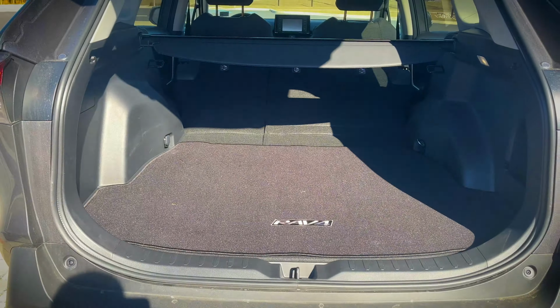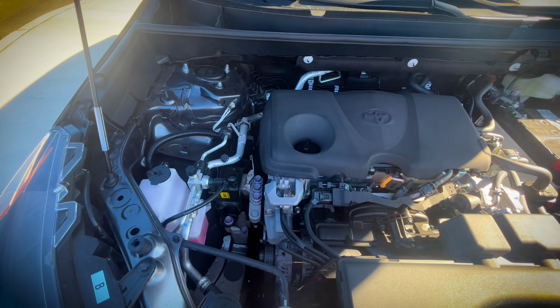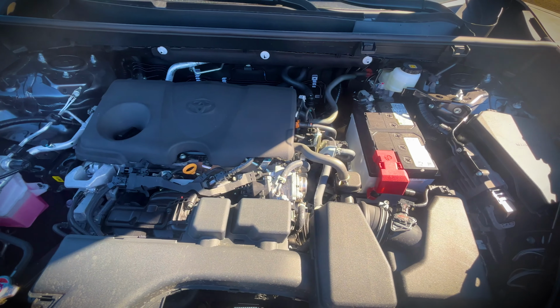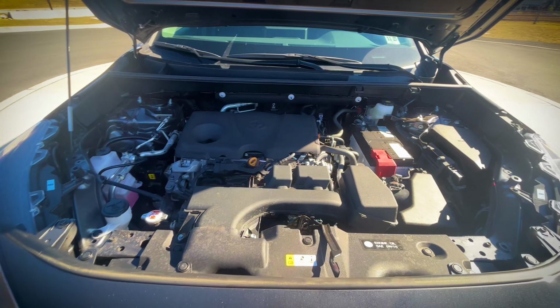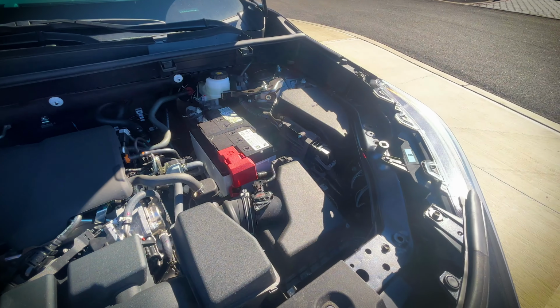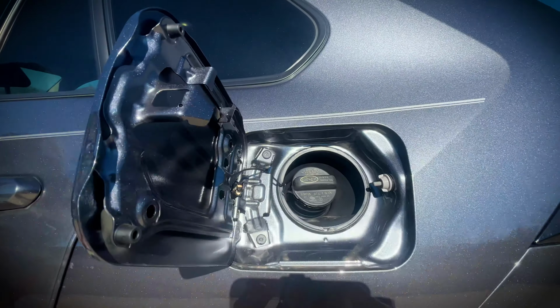Opening the rear hatch, you get 37.5 cubic feet of space with the seats up and 69.7 with the seats folded down. Taking a look under the hood here is a 2.5 liter naturally aspirated 4-cylinder engine, putting out 203 horsepower and 184 pound-feet of torque. 0 to 60 takes roughly 8 seconds, and that's delivered by an 8-speed automatic transmission. Fuel economy ratings are combined 30 miles per gallon, that's 27 city and 34 highway, and the capacity of the fuel tank is 14.5 gallons.